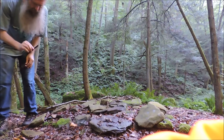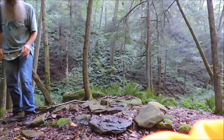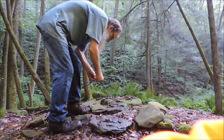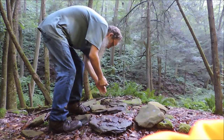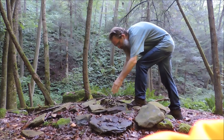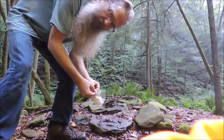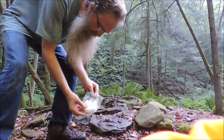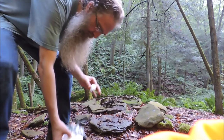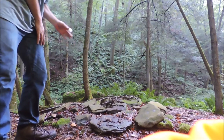Broken tent stake. Guess we can pack that out in our trash. It's the old cotton ball soaked in petroleum jelly trick. I've got 6 of them here. Let's see how we do. Got the lighter here somewhere.